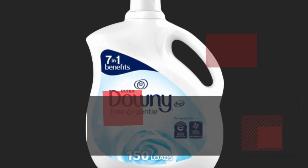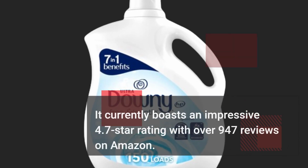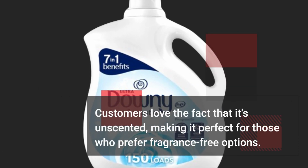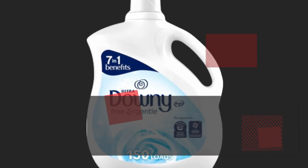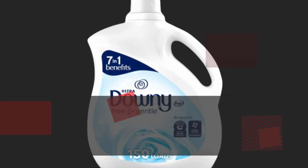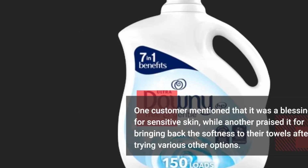But don't just take my word for it. Let's see what other customers have to say about this product. It currently boasts an impressive 4.7-star rating with over 947 reviews on Amazon. Customers love the fact that it's unscented, making it perfect for those who prefer fragrance-free options. Many users with sensitive skin have reported that it doesn't irritate their skin and leaves their clothes super soft. One customer mentioned that it was a blessing for sensitive skin, while another praised it for bringing back the softness to their towels after trying various other options.